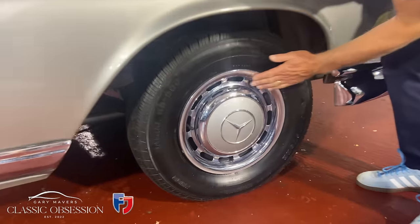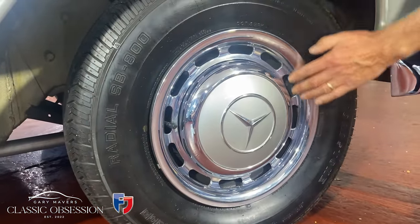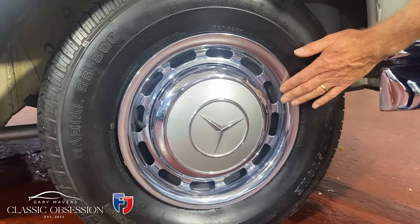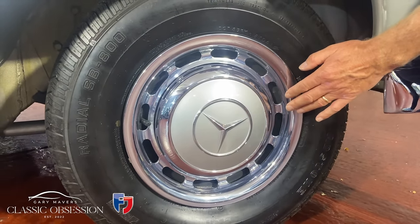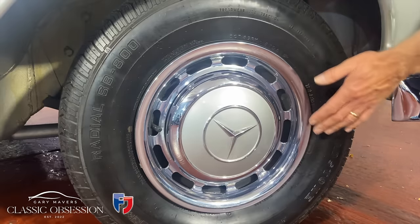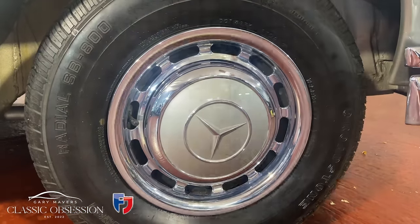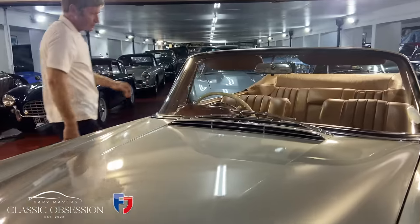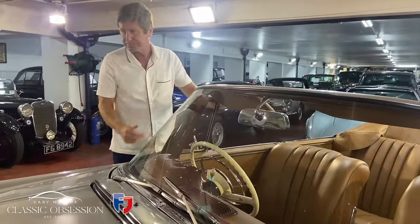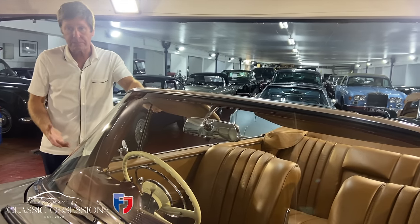Take a look at the wheels here. We've got a two-piece hub cap there, and this is separate, the beauty ring as they call it. This was just for this car and the 250 possibly. The rest had a one piece. Well, how beautiful. That's like jewelry, isn't it? Fitted a new windscreen. The car had new chassis legs.